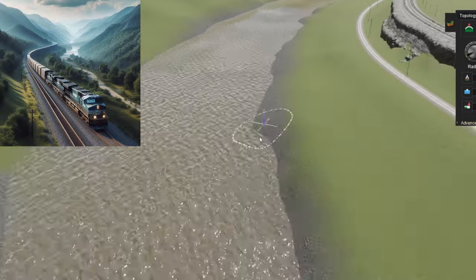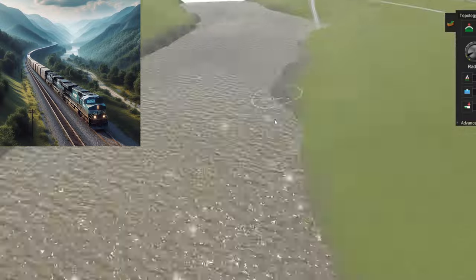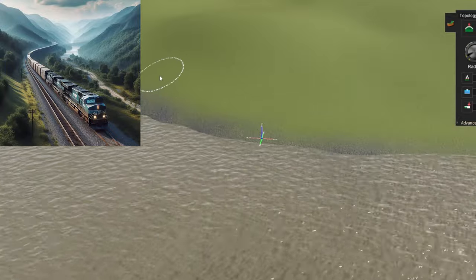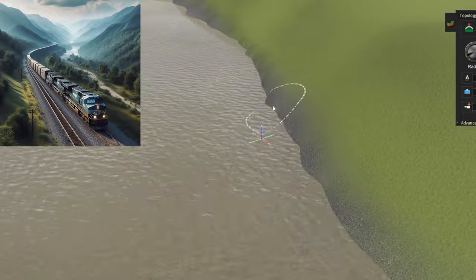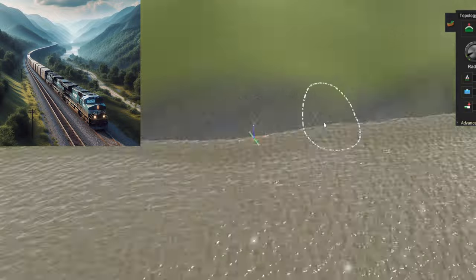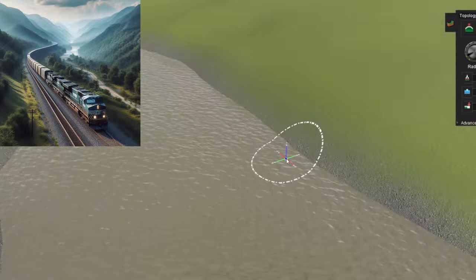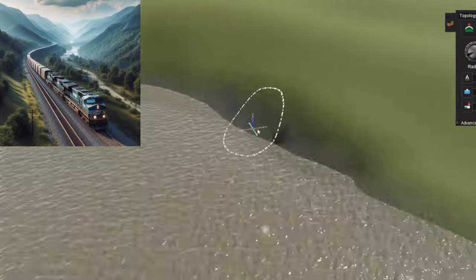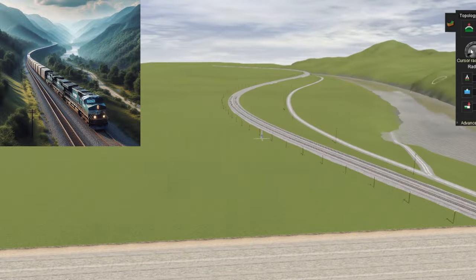Especially right here, it's very narrow in this particular spot of the river because of the way it was all set up here. So take some time, look at the details along things like this, especially if it's something that's maybe not in direct eyeline of where you're going to drive a train, but close enough that if you go out to an exterior view, you could see it. So just go in and touch up some things like that. But overall, I feel like I did pretty good on this part of it.